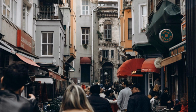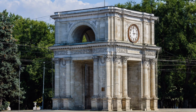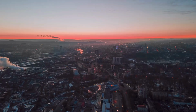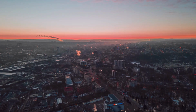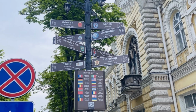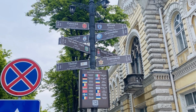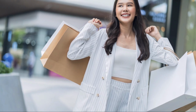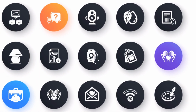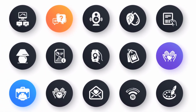Now let's talk about the vibe. Chișinău has this unique energy, a blend of old and new that's hard to describe. One minute you're admiring centuries-old churches, the next you're grabbing coffee at a trendy cafe with locals. And speaking of locals, let's talk about the people. They are some of the friendliest, most welcoming people I've met on my travels. We've been chatting with everyone from shopkeepers to artists, getting the inside scoop on the city.